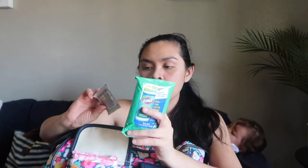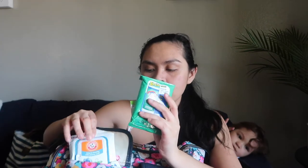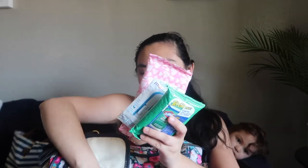And then on the other side, I have Clorox wipes, boogie wipes, pacifier wipes, feminine wipes, and hand wipes, a lot of hand wipes. So this pocket is just full of different kinds of wipes. You can never have enough wipes.